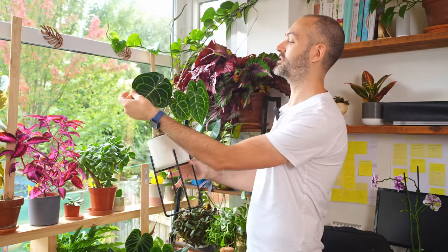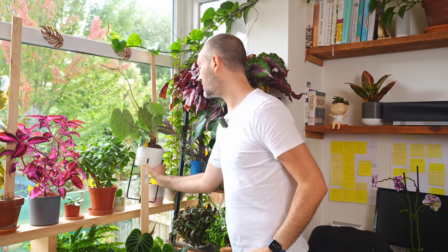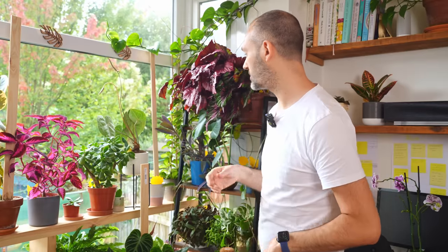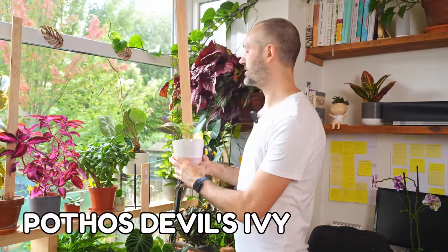Nice plant. So I like to have that facing away from the room, which is a bit of a shame because you don't see the foliage, but that means that all the leaves face towards the light, which makes it happy, so it doesn't twist and go all deformed in its shape. And then here is a cutting of a devil's ivy.